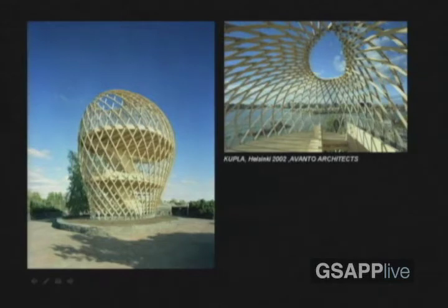Also, this small, let's say, observation tower, which was built in Helsinki in Korkeasaari. We will see this building of course too during our trip around Helsinki area.